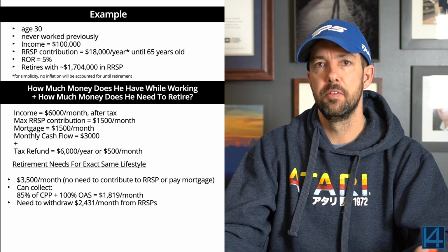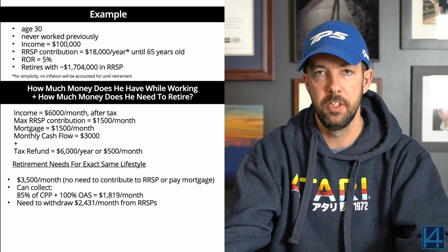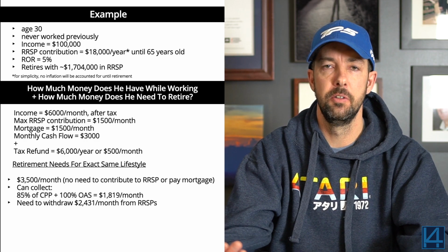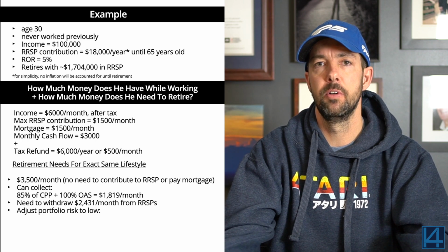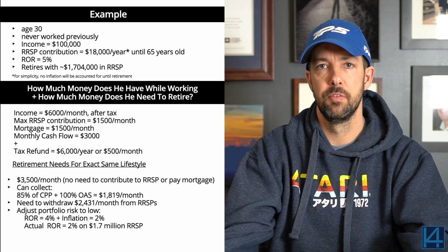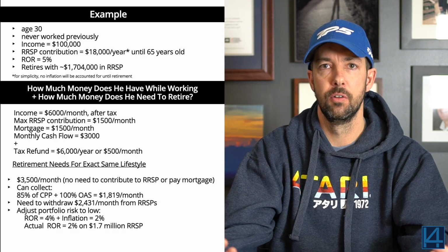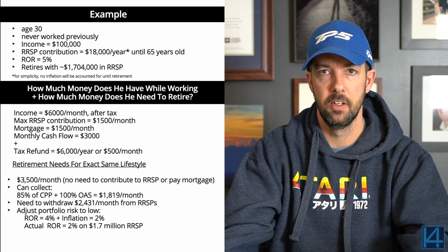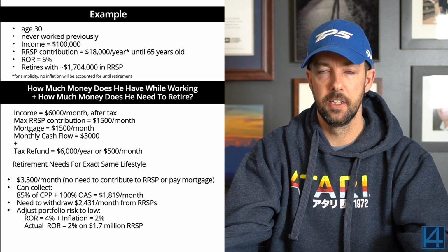So now what I have to do is I have to say, well, we do have to take out more every year for inflation. And I'm going to say that he's also reducing the risk in his portfolio when he retires. So now we'll call it that he's going to get a 4% rate of return, and inflation is 2%. So his real rate of return is going to be 2% on his $1.7 million RSP. So do you think that's going to last?